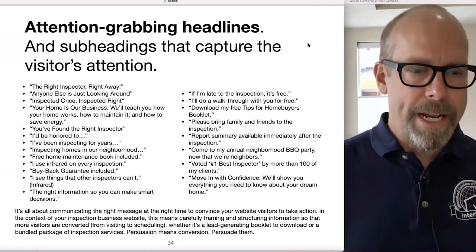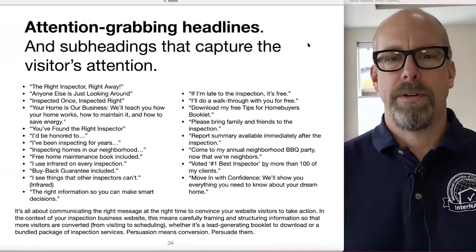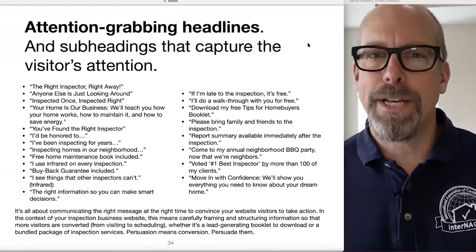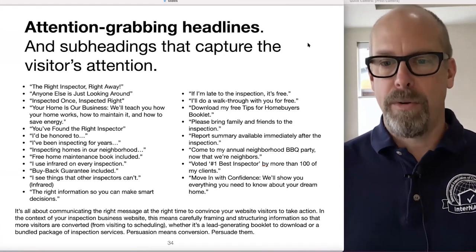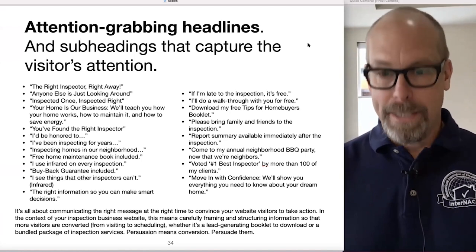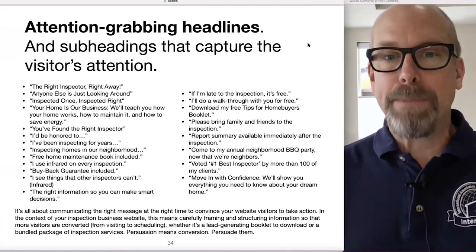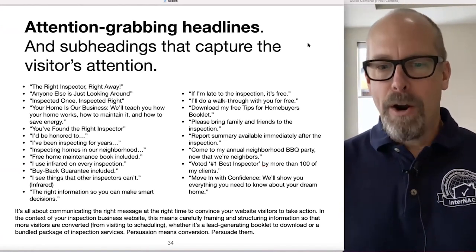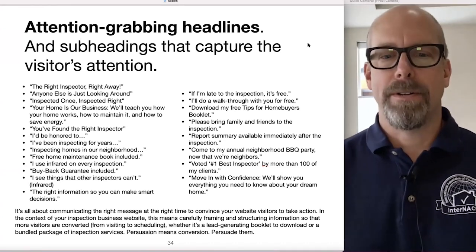Or maybe it's the right information so you can make smart decisions. Or maybe it's a teaser, like if I'm late to the inspection, it's free. Or I'll do a walkthrough for you for free. Or download my tips for home buyers booklet now. Or please bring family and friends to the inspection. Or report summary available immediately after the inspection.